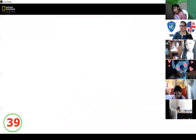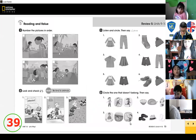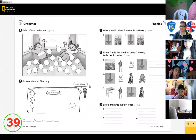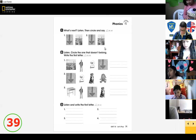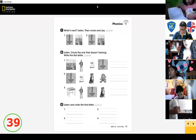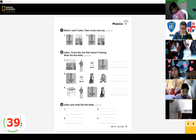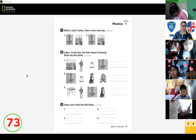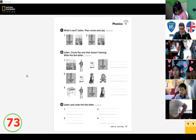Now, let's go to the workbook part, students. Let's go to the workbook part. Let me see. And let's work on page number 71. We are here, right? For you, this is going to be page number 73. Okay, everybody, let's go to the workbook. Let's go to the workbook, students.